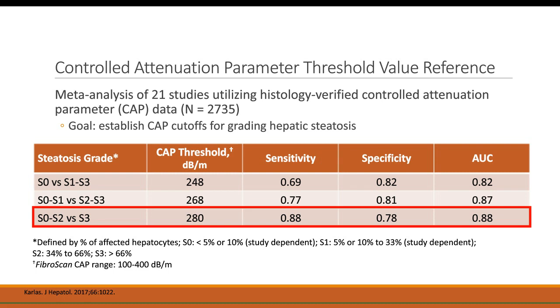Clinically, we know that at CAPs greater than 300, we can predict the probability of having a liver fat content on MRI greater than 10%, more than 80% of the time. Let me say that another way. If our CAP score is greater than 300, we can feel confident that that patient has a decent amount of fat in their liver. And how good is our confidence? It's about 80%.